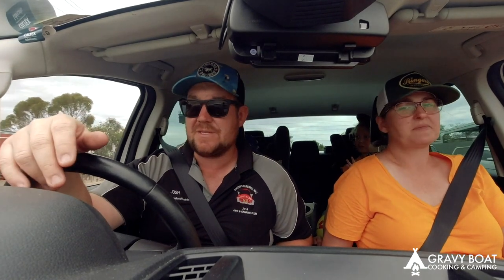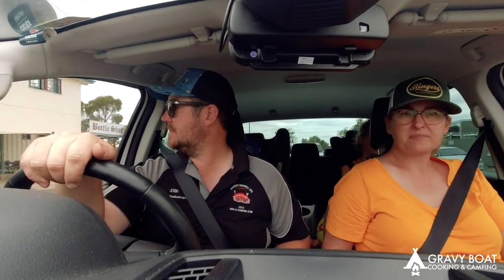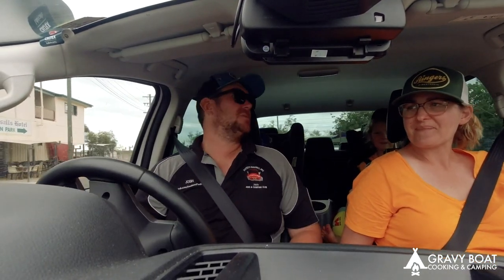But Winton is a bustling town at the moment, because we didn't realise, but the film festival is also on in town. The Vision Splendid Outback Film Festival is on, and a lot of people are in town for that at the moment as well. So a busy little place, but a beautiful little town, nice and green up the main street.